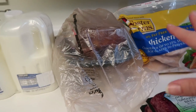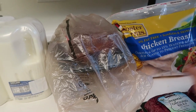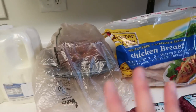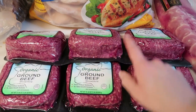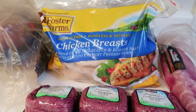I'm gonna try to do a lot more crock pot recipes this month, so I think this will be great because I could just make a soup and add already cooked chicken to it towards the end, make it really easy. And then I also have my usual two packs of the organic ground beef. They're $20 each and it's 4 pounds, so it is a really decent price.